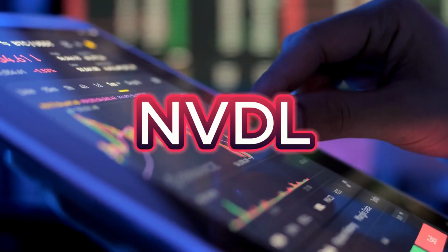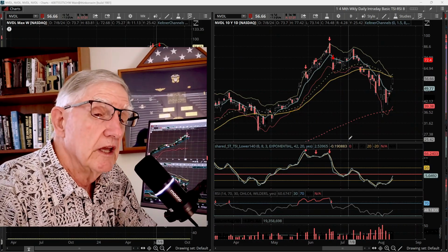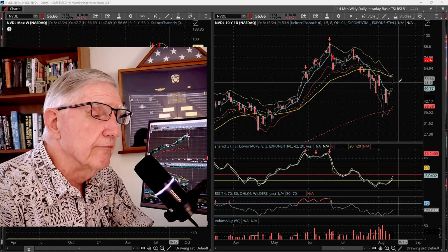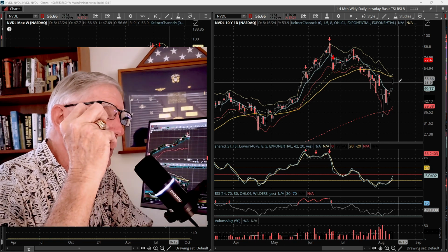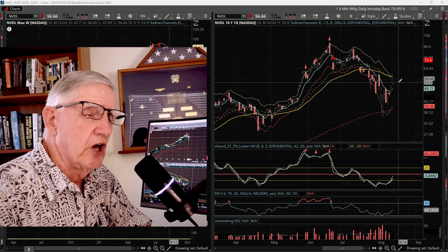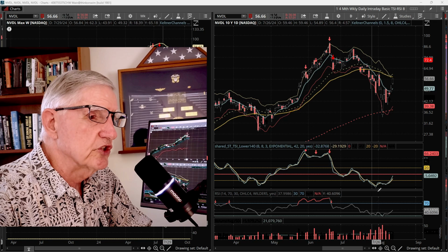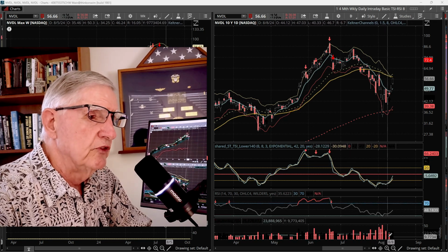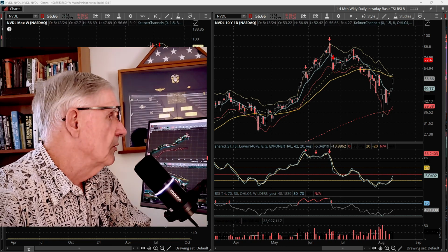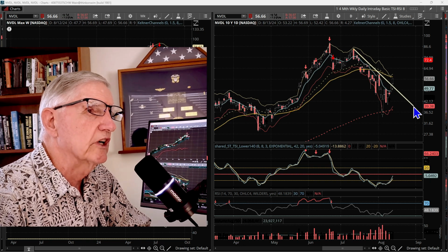Okay, NVDL. This is the 2 times leveraged ETF for NVDA. This is also a fantastic leveraged ETF. It has weekly options, and the weekly options have really good open interest, so it opens up some additional doors if you're an option trader. And look what the momentum is showing us. The momentum has shifted to the upside. Notice that we have a little bit more volume starting to come in here, and it also broke its structure to the upside.